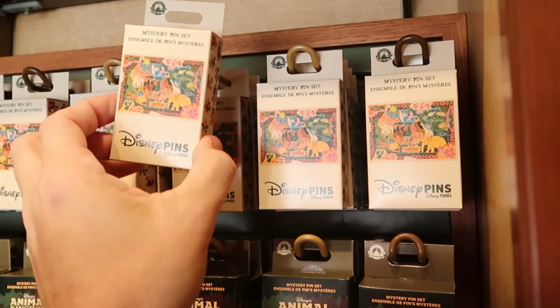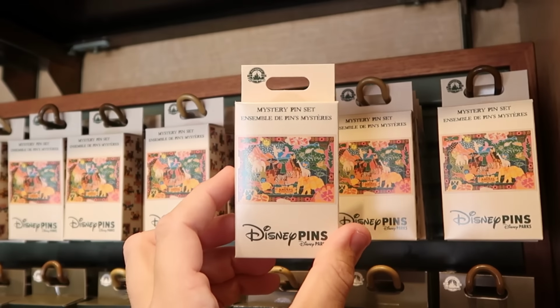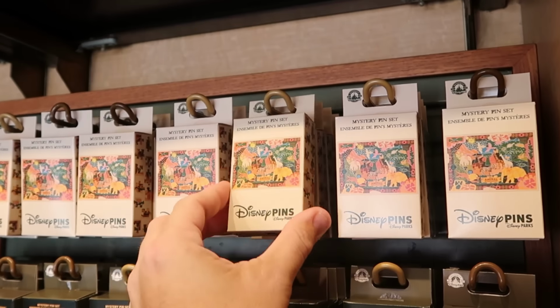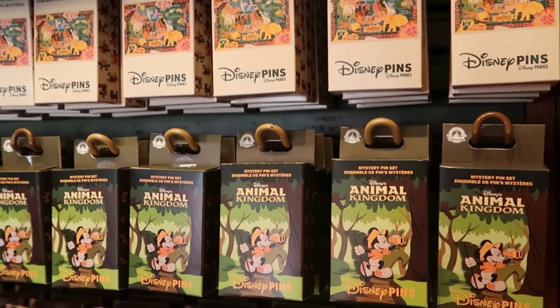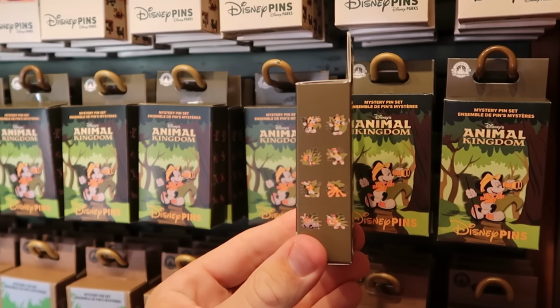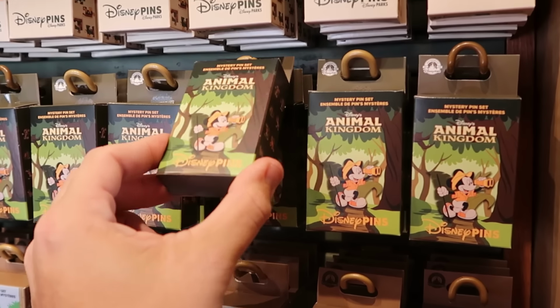Okay, so here's a whole bunch of different mystery pin sets, perfect for Disney's Animal Kingdom. This is like a puzzle pin set where you can put all of the pins together. These are $23 a piece, but they have so many different mystery pin sets. Another one for Disney's Animal Kingdom. You can get like Mickey, Minnie, Donald, Daisy, so many different characters.